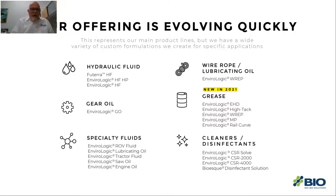We have a very broad offering, and it is evolving quickly as market demand increases in more specialized areas. We have a full line of hydraulic fluids. We have a full line of gear oils, specialty fluids for ROV applications, general lubrication, universal tractor fluids, saw oils, bar and chain oil, as well as saw guide oils for sawmill operations, and engine oil. Wire rope lubricant application is also in our ballpark. And we have a full line of greases, everything from extremely heavy duty, high weld load grease to tackifying grease to water repellent, extreme pressure greases, and even rail curve applications. We also have a line of cleaners and disinfectants that are VGP compliant.